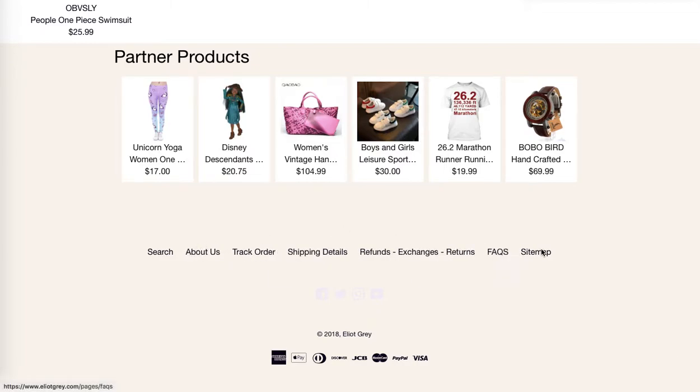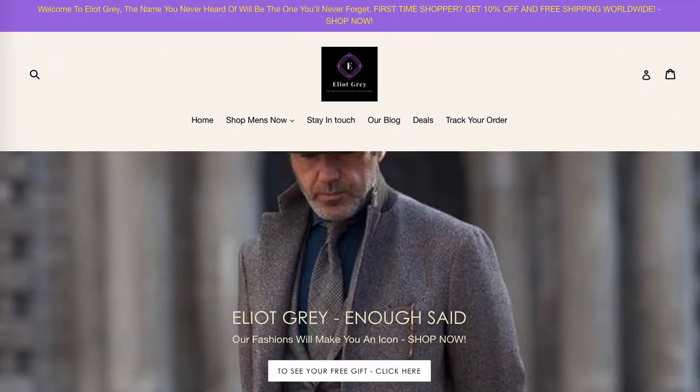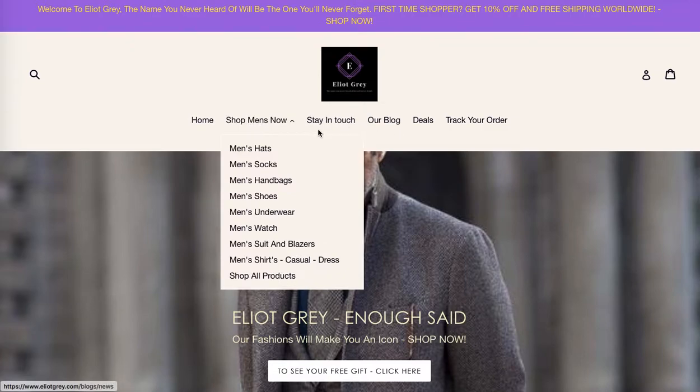Okay, you've got footer navigation. It would be great to add a link to your shop as well, so people can jump back and search your products. So they don't have to scroll back.